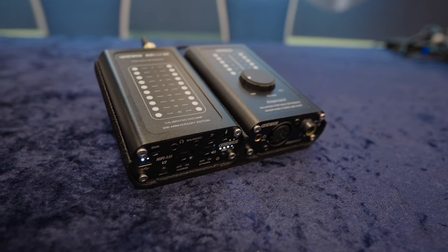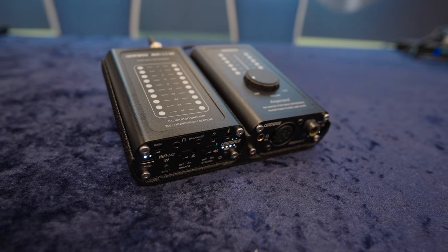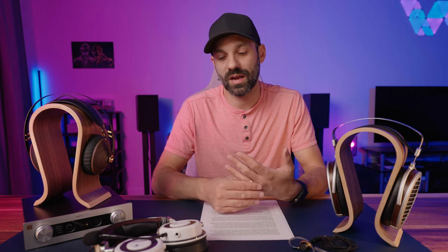And people might get it solely because of the looks, in addition to coming from a company that has a reputation in the industry for pro audio. So I'm really excited to see what that does to the market, and I'm hoping to get my hands on it one day and actually check the performance, because I think it's beautiful even by itself.